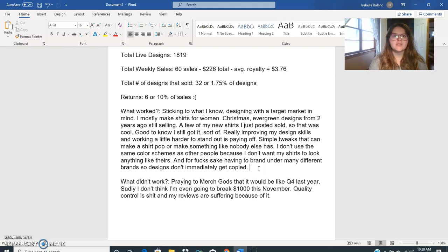I was doing, I think, $25 for a baby onesie, which is ridiculous because it's pennies on the dollar for them to actually make it and ship it to the customer. But the royalties were much higher. They were around $8. But I did not like dealing with the customer service.